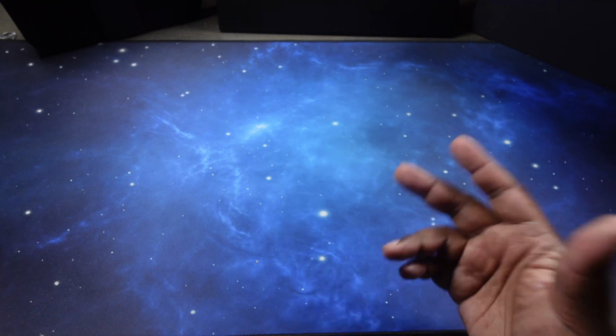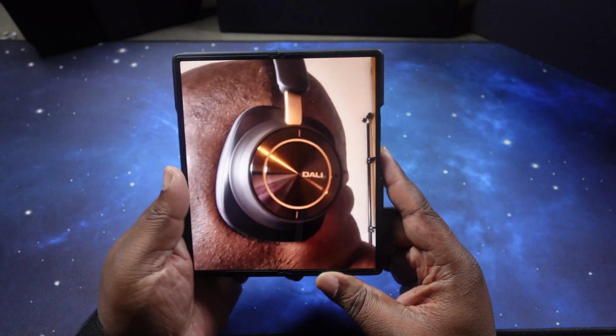If I had to rate them between 1 and 10, 1 being absolute trash and 10 being the absolute best, I will give these guys a solid 6. They're not blocking out everything, but they're doing a great job of isolating and dampening all the other sounds. So this has been the ANC test for the DALI iO-12 headphones. Good, not great.